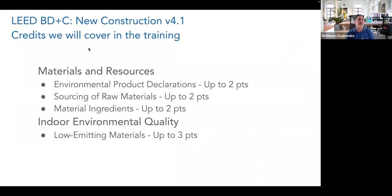So the credits that we're going to cover really briefly today are LEED BD+C New Construction v4.1. We're going to cover the three material resource credits: environmental product declaration, the one dealing with sourcing of raw materials, and the material ingredient credit, and then indoor environmental quality. We'll cover the basics of what's required, what's on that kind of scavenger hunt list, and then show you what data we have in our system due to the partnerships we have with the different eco labels and certifications.